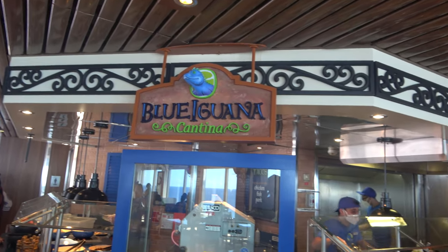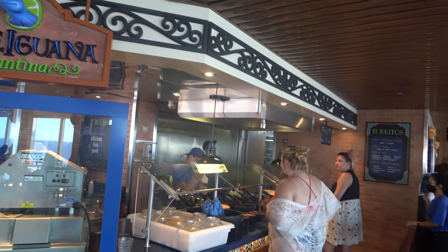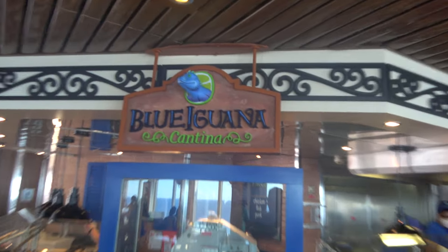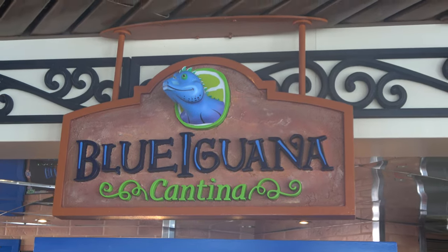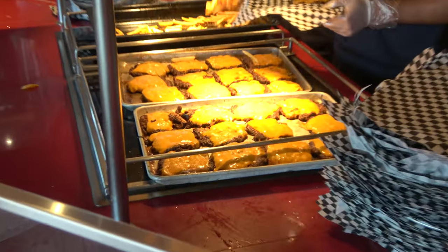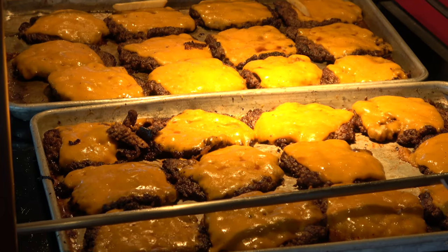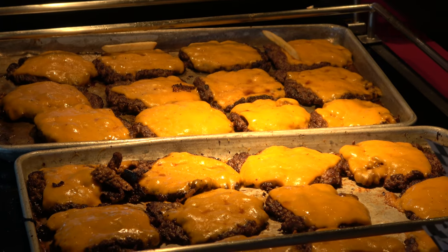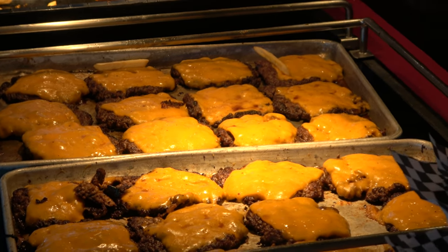Located right next to the pool is the Blue Iguana Cantina, which is burritos and tacos, and in the morning, breakfast burritos. That's actually my favorite meal over here. My favorite place to get lunch on board the Carnival Freedom is right here at Guy's Burgers. Look at those burgers. They put a whole bunch of different toppings on there. They have four or five different burgers.